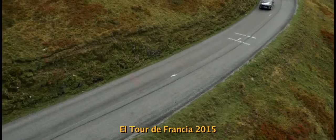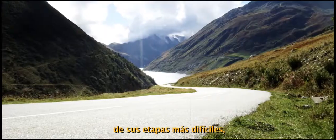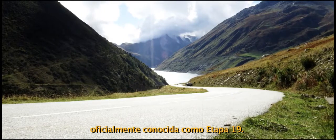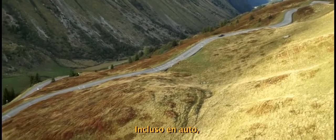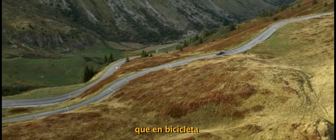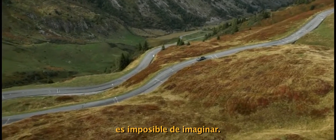The 2015 Tour de France used these roads for one of its most gruesome stages, known officially as Stage 19. Even in a car, the Col de Glandon is a challenge, so quite what it must be like on a bicycle is impossible to imagine.